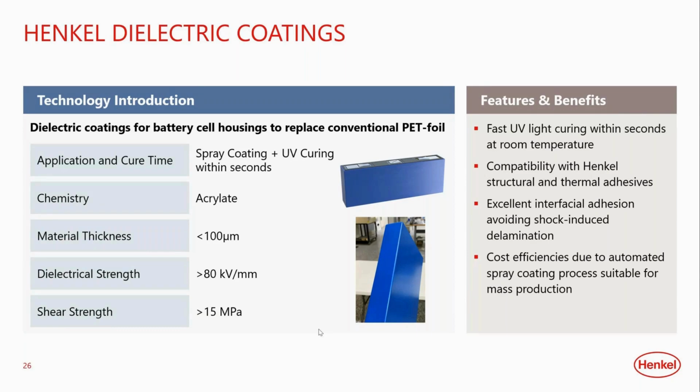From the process standpoint, I mentioned spray, but from a whole market and corporate standpoint, we're looking at sustainable types of technologies. So this would be cured with UV, eliminating any kind of heat or oven cure. These would also be compatible with LED curing systems.